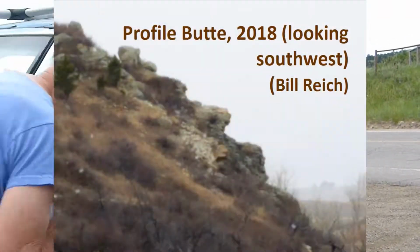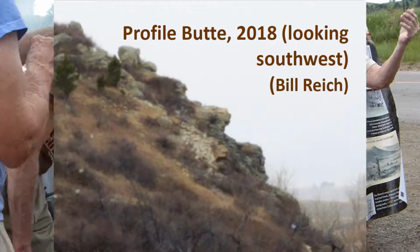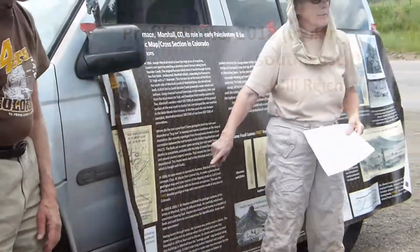We have it down here. And you can actually see it. I saw it coming up 93 this morning. You can see the profile. It's Abraham Lincoln, can't you tell?